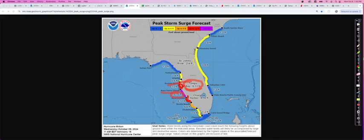And you just have to get out of these lower lying areas. If you're listening to me from a lower lying area, if you're under 15 feet of elevation above sea level in this region of Bradenton, Sarasota, Venice, Englewood, places between there, get to higher ground, because your life is in danger right now. This surge is coming.